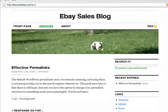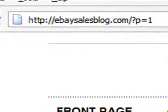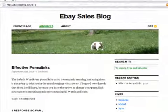In our first hack, we're going to change the permalink structure for your website. Now, why would you want to do this? In the example shown here, you can see that my permalink, which is a fancy name for the URL address of the page that I'm on, is ebaysalesblog.com/?p=1. Well, what is that? That's pretty cryptic. That doesn't tell me anything about the article.